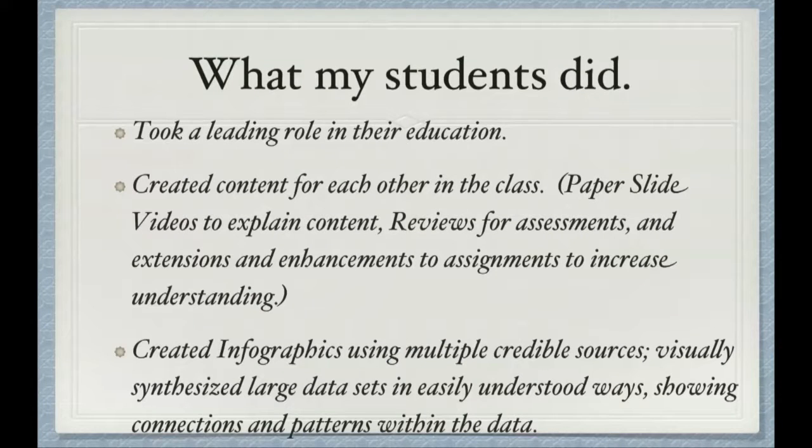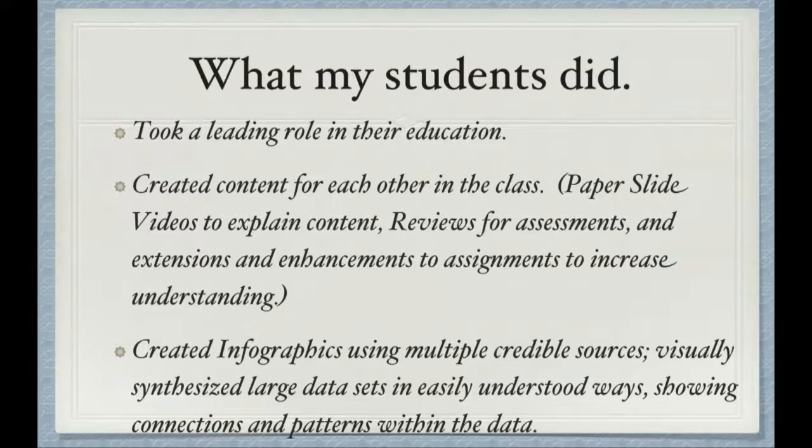When I did all of that, my students started doing more too. They took a leading role in their education. Before that, it was kind of me standing up here, like I am now, and them down there. Since then, I very rarely get up to the front and actually talk anymore, which is the way I like it. They also started creating their own content. They now create paper slide videos and other tutorials and other things to help each other through the chemistry class. So very little of it do I actually create anymore. I just refine and push to the right direction. For the most part, they create most of the content.